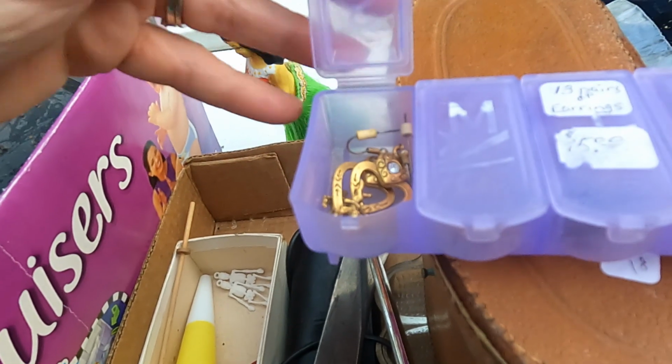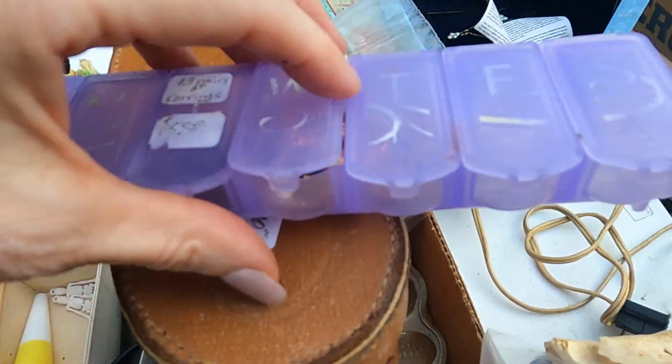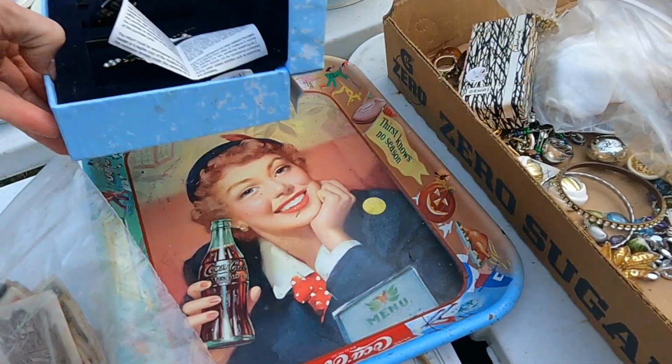I have to not look into jewelry. That's all there is to it. Because you know what, people? I know nothing about jewelry. Is there anybody out there that knows anything about jewelry? That would be lovely. How old is this Coca-Cola one?